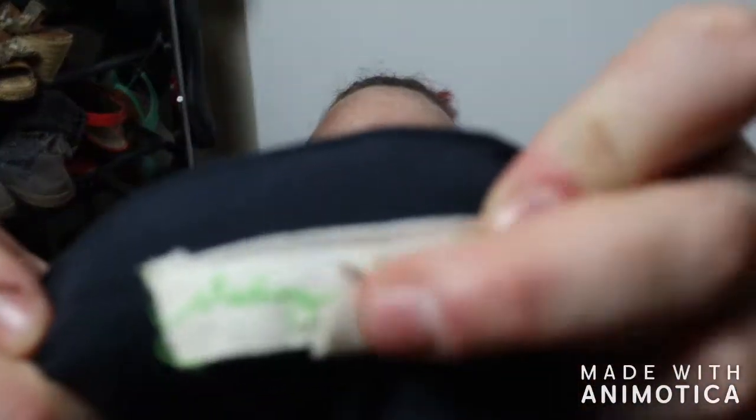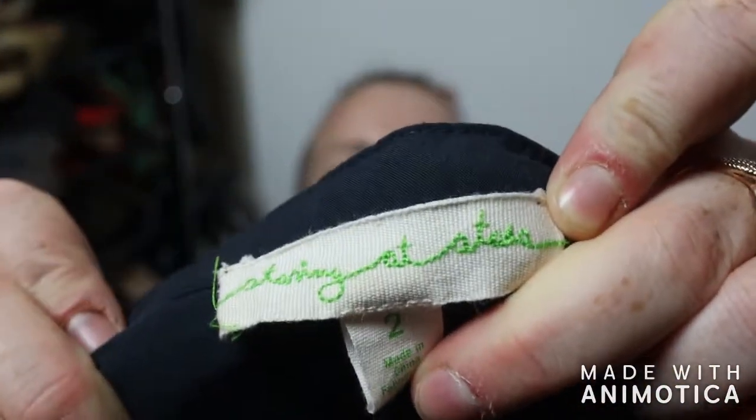This is Staring at Stars, which is sold at Urban Outfitters, and it's size 2. Let's see if you can read it. This one's another like heavily embroidered dress on the top. And what's kind of nice about it being heavily embroidered on the top is if you don't wear a bra with it, it's fine because it's like padded enough with the embroidery.